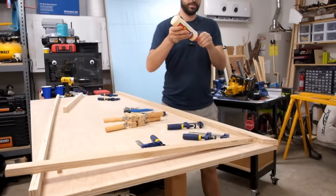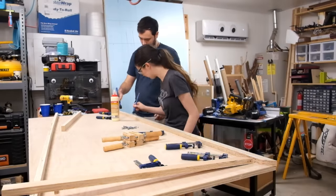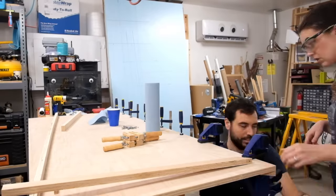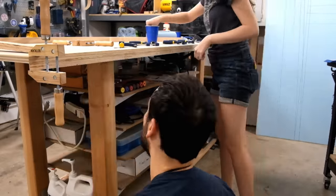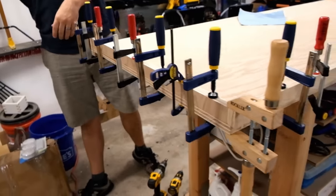It's glue up time! We didn't have enough clamps to do every side at once, so we would clamp up one side, screw into it to act as a clamp, and then move the clamps to the next side.